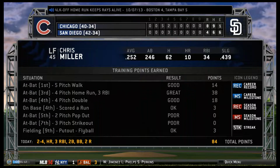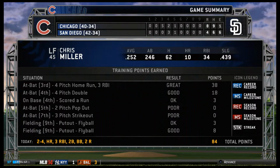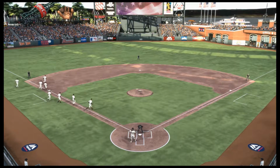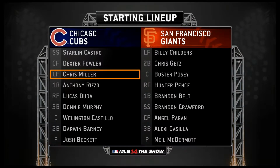Now the 0-1. Swing and a high fly ball. Right center field. Get out of here! Summertime by the Bay. AT&T Park in San Francisco. And before we get too much further, here's a look at each manager's starting lineup here for the opener.